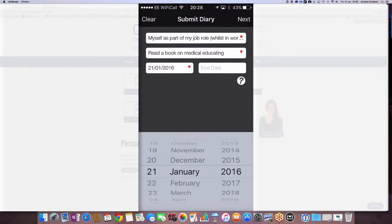The start date would be the date that I read this particular book or a particular chapter of the book. Again, you can see that I can select today's date, which I will do, or I can select an end date. So if it took me 2 or 3 days to read the book, I can put an end date in there. But for this chapter, I'm just going to simply put one in there.